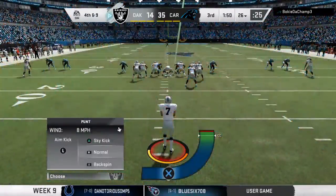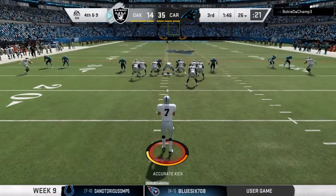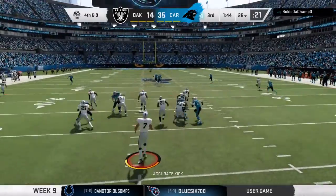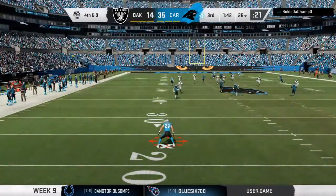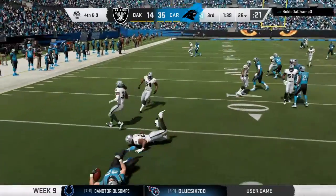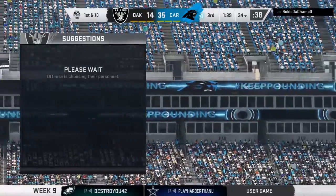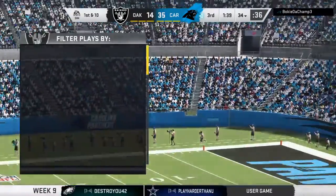Here's the Raiders punter now. And surprisingly, this is the first punt of the game for either team. He punted 4 times in the loss last week as he gets this one away here. That'll go as a 46-yard punt with a return of 7, and the Panthers will take over now, 1st and 10.